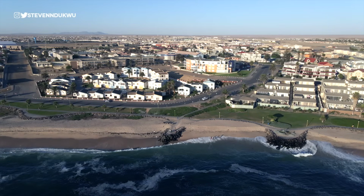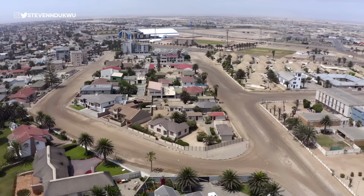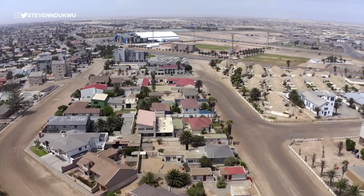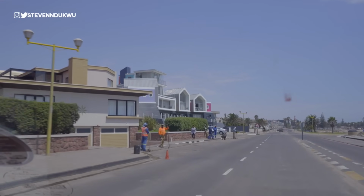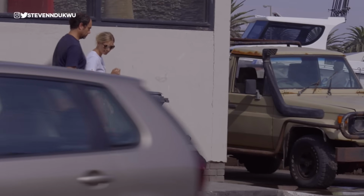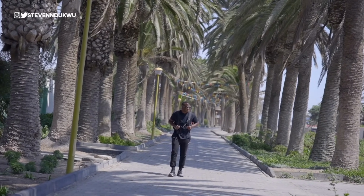Swakopmund is a small town located in the Namib Desert with just 45,000 inhabitants, making this town the fourth largest population in Namibia. When the Germans colonized Namibia, they settled here and built beautiful European-looking structures, colorful streets, and amazing real estate. Many locals still speak German here in Swakop. Come here in October and you'd experience the beer festival. There are so many things to do and see while visiting Swakop.